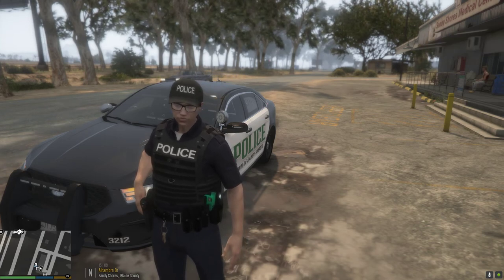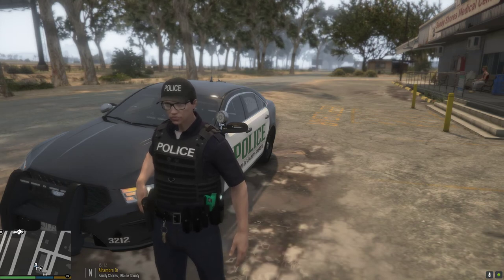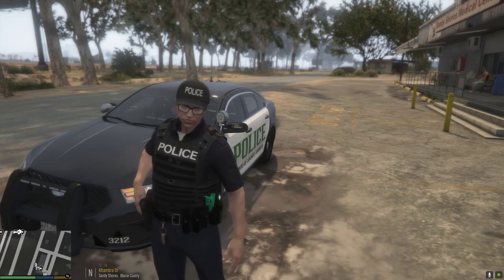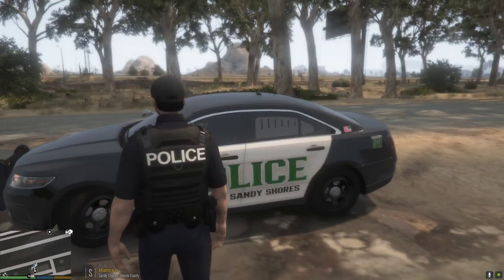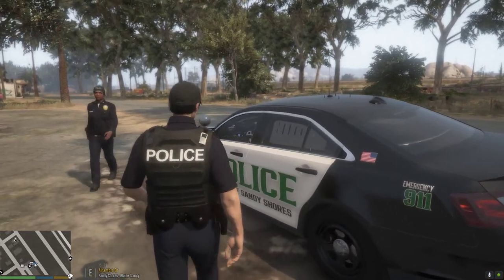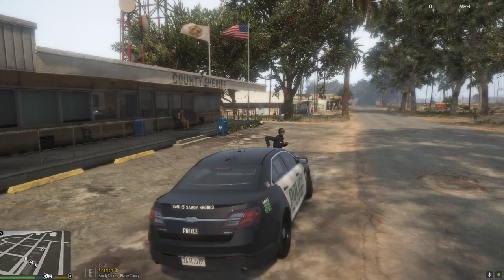So tonight, guys, we'll be doing some SSPD. Give me just a minute getting my timer started here. We got our partner. We use the Slick Top 20, it's probably about a 2018-2019 Taurus. So let's go ahead and see what we can get into.